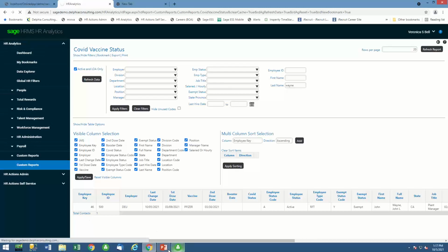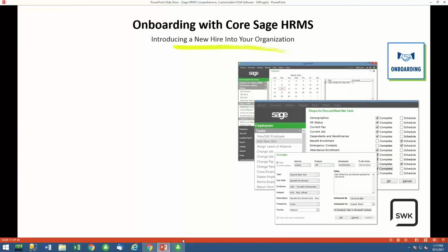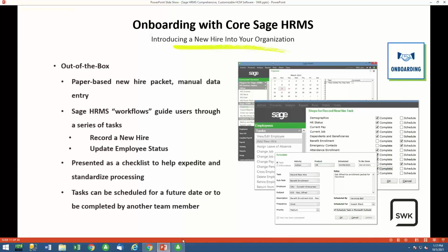So Joe, let's go back to you. Pretty cool. So hopefully that was just to kind of whet your appetite, if you will, to show you how quickly you could customize Sage HRMS pretty much to track anything you needed. And I think the COVID data is a really good example of employee-based data that really makes sense to keep in Sage HRMS. But now what I'd like to do is kind of walk you through the entire employment experience.